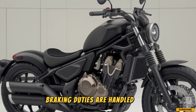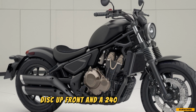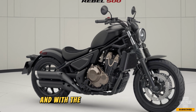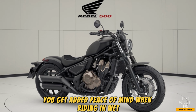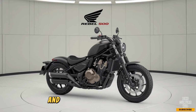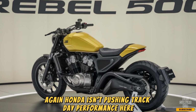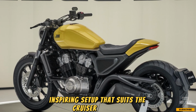Braking duties are handled by a single 296mm disc up front and a 240mm disc at the rear, both with optional ABS. The brakes offer solid stopping power, and with the standard 2-channel ABS, you get added peace of mind when riding in wet or unpredictable conditions. The levers are nicely machined, and braking feels progressive without being grabby. Again, Honda isn't pushing track day performance here. They're delivering a practical, confidence-inspiring setup that suits the cruiser mindset.